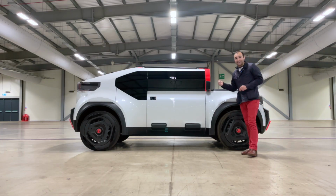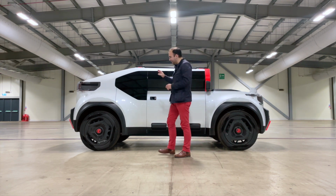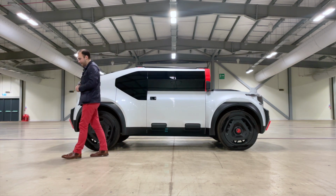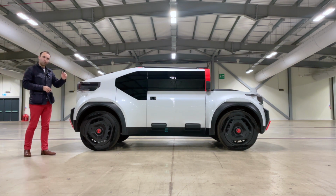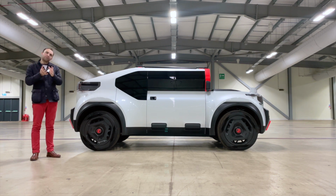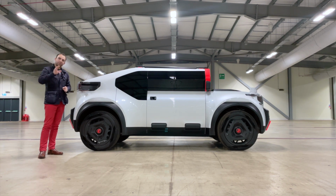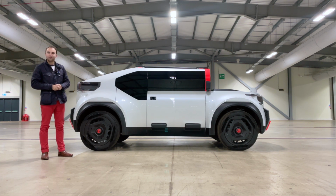The Oli might look like a big car. I mean, you can blame the chunky styling for that. But in actual fact, this has similar dimensions to a Volkswagen ID.3. But this is the really clever bit, because this car weighs 1,000 kilograms, a ton. To put that into perspective, a Volkswagen ID.3, the heaviest version of that car, weighs double this. 1,000 kilograms is comparable to the minuscule Smart 4.2.